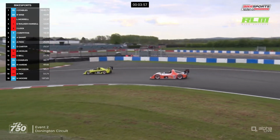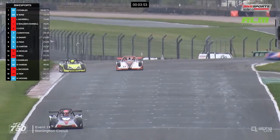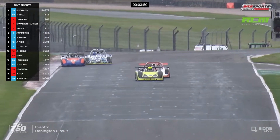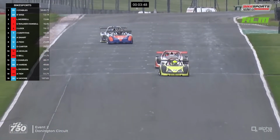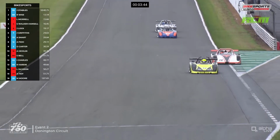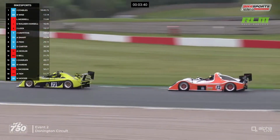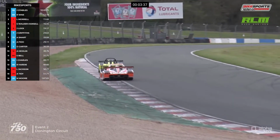Richard Wise is lapping quickly now. We'll come back to that in a moment, because for 7th place, Fido almost got alongside Alistair Smart, but Smart closed the door, made sure he couldn't come through. Smart's gone very deep into that corner, hadn't he? And it left the door open for Fido. I thought he was going to be able to take advantage there and get through in that number 12 SR3.